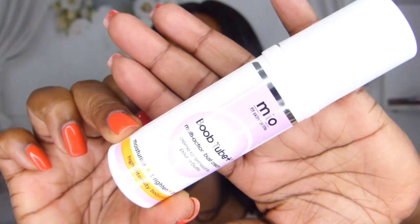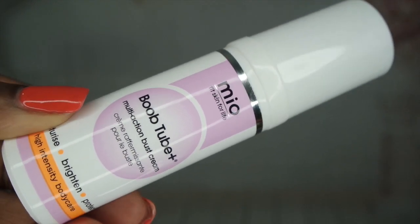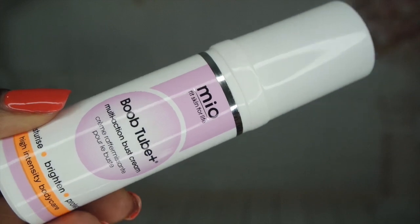So next I do have this Mio Fit Skin for Life Boob Tube. Really? Multi-action bust cream. High intensity body care. Really? Let me just show you up close the product first. That's the packaging right there. So, Mio Skincare Boob Tube, skin tight or shrink to fit, worth £9. These antioxidant-rich creams effectively tone and soothe the appearance of skin, revealing soft, firm, fit skin for life. Infused with a wide mix of beneficial ingredients including papaya, hyaluronic acid, green tea, caffeine. These products will look after your skin from top to toe.